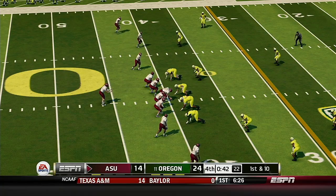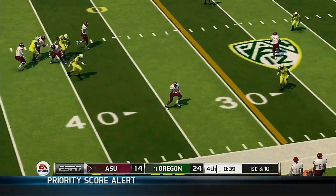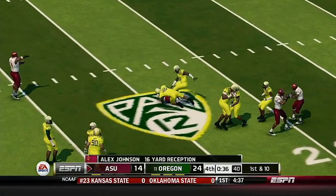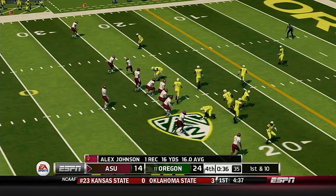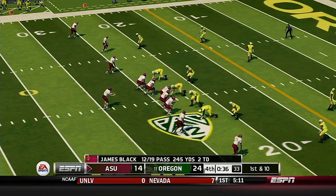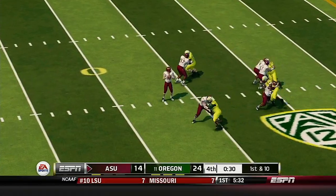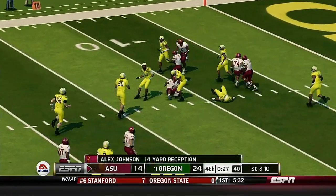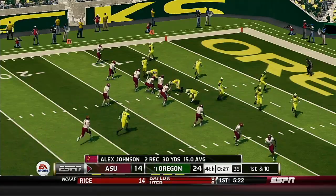Five wide. Gets it. He's in space. And down he goes around the 24-yard line. There are five wide receivers split out. The quarterback in the gun. Caught with room to work. First down.